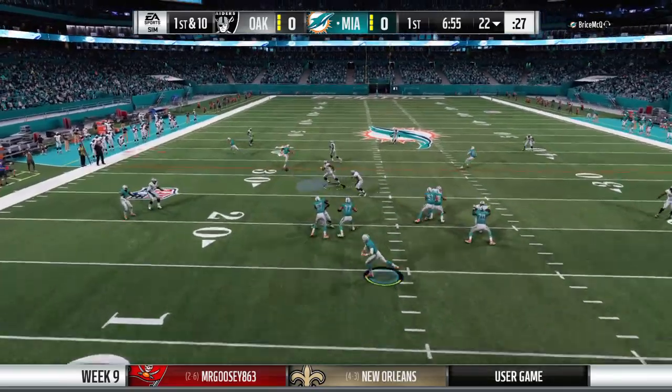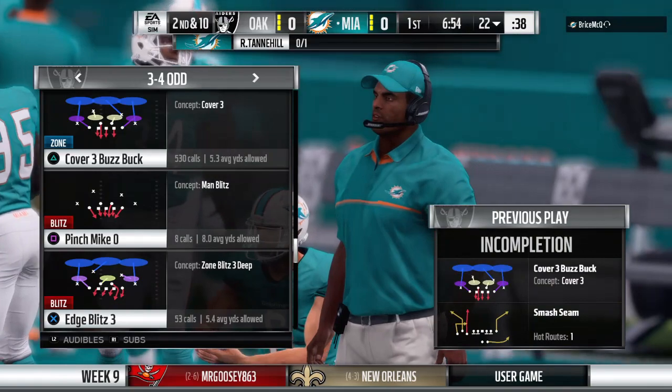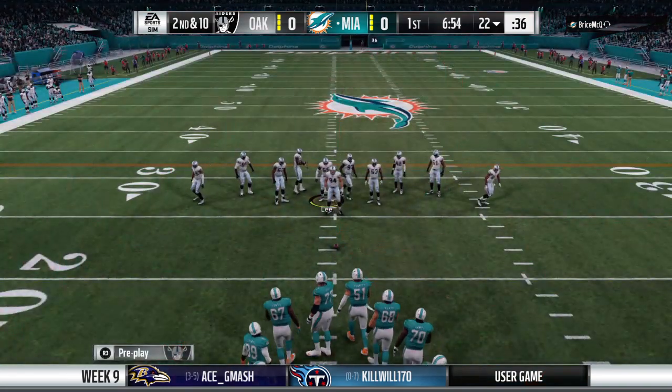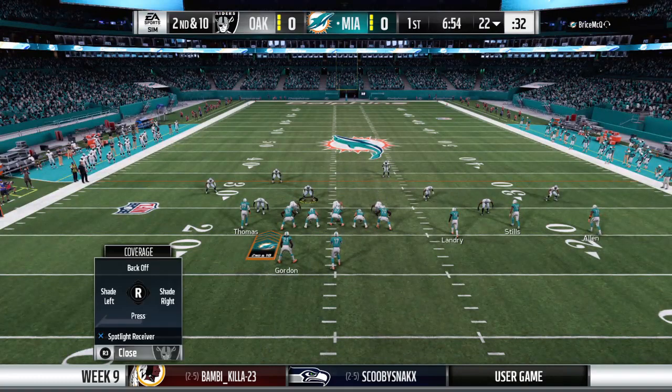On 1st and 10, Tannehill. And incomplete to open things up. Kenny Stills, the intended receiver. That'll bring up 2nd down. Had the right idea there, trying to throw it to the sideline, but he led him just a little bit too much, trying to get it out to his receiver.